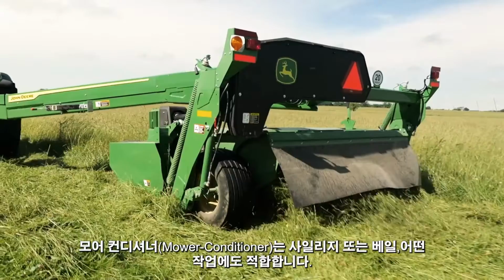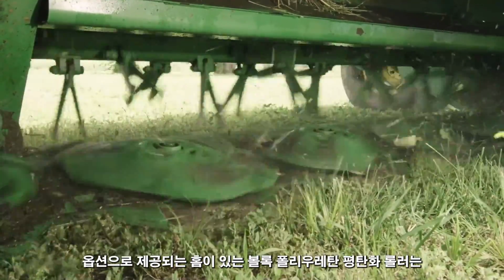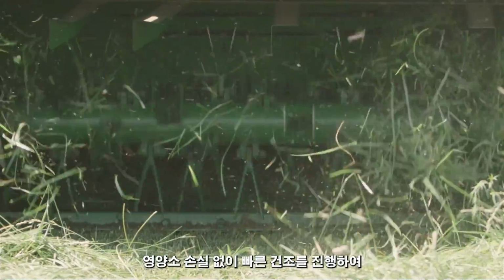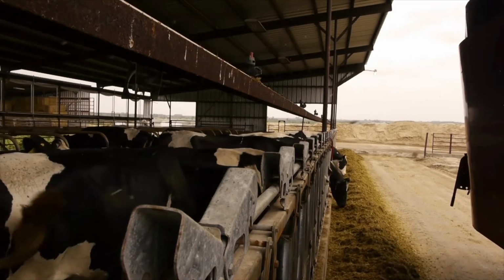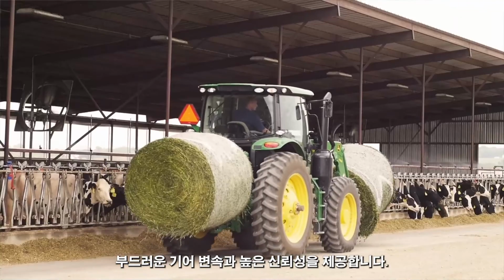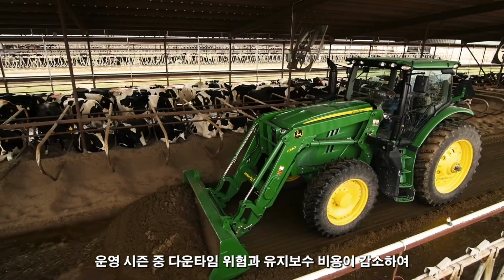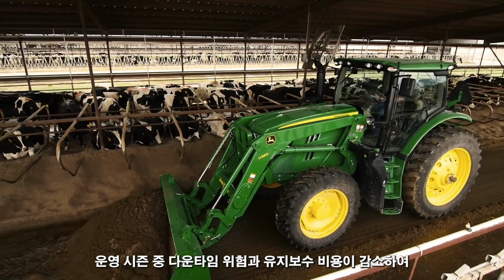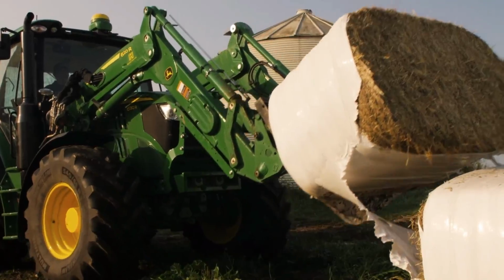Silage or bale, our mower conditioner is the right fit for the job. Its optional grooved, convex polyurethane flattening rollers can be used for quick drying without loss of nutrients, so every herd is assured the best quality feed. The 6000 series tractors with their German design gearbox offer smooth gear shifting and high reliability. With reduced downtime risks and maintenance costs during the operating season, its usage can increase overall productivity.